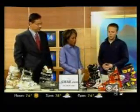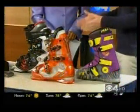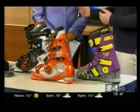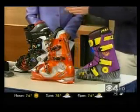The second thing you want to look for is to make sure that you get the right width. All boots come from wide to very narrow. In general, most people know whether they typically have a wide foot or a narrow foot, and then that'll narrow down boots from there. Different brands run wider or narrower.